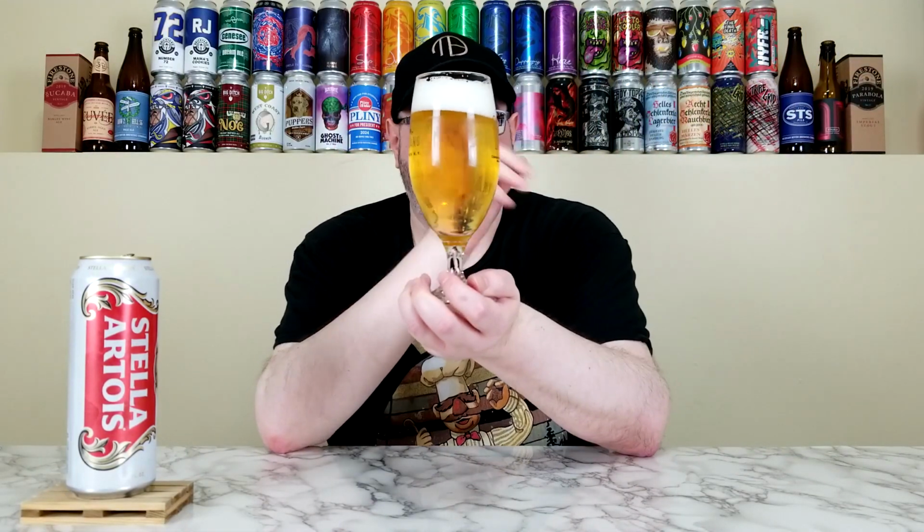Looks fantastic. No doubt. So after a horrible pour, let's get a nose. So not a whole lot going on. There is this grainy kind of, I wouldn't say corny, but maybe more biscuity, but it has just a grainy kind of malt character. There's a little bit of orchard fruit in this one, like a touch of apple or pear, a little bit of citrus too, like an orange, maybe a lemon. Nah, you know what? I said orange, more like a lemon.